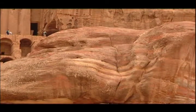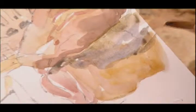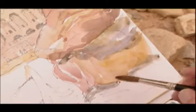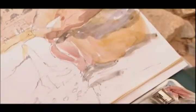And you can now see all these colours that are in the stone. When you start to paint it, you can really get them in there, and they really are stunning colours. But again, as I say, they're all pretty subtle.